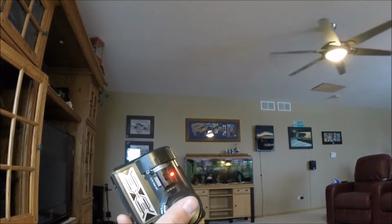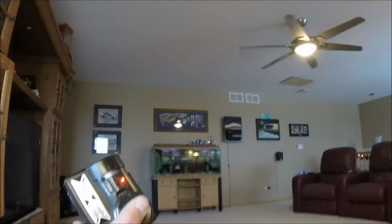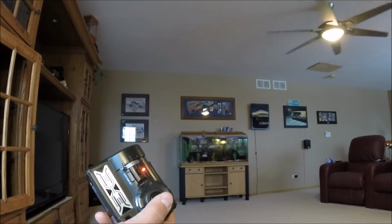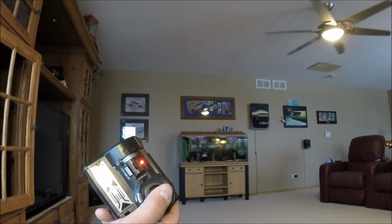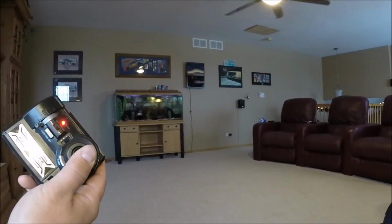You can see the controller here, hopefully. Making little adjustments, one-handed. Anybody can fly this helicopter. It's a perfect way to teach someone who's never flown how to fly. Or a young kid.